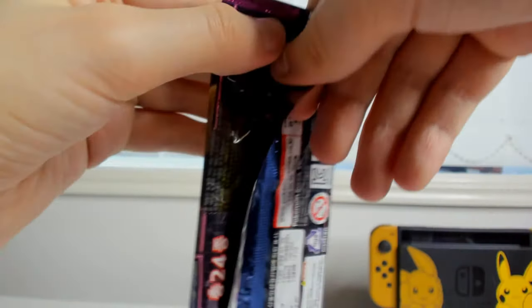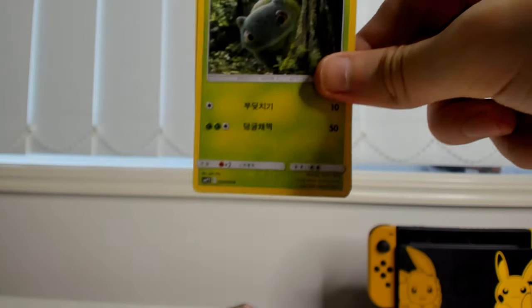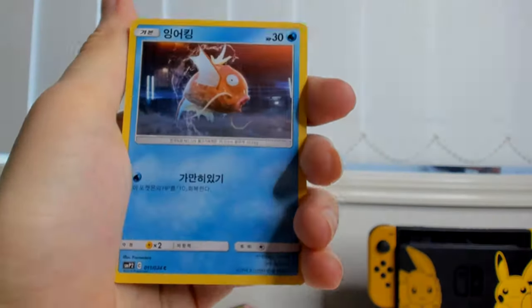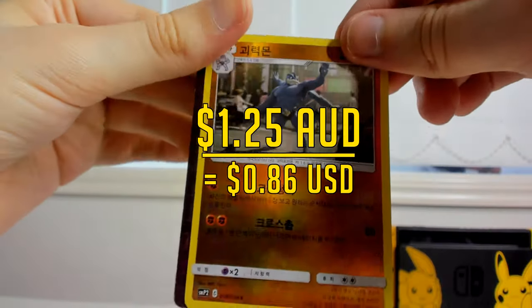Man, we went through that whole lot pretty quick. I won't lie. I'm not even scared of damaging the cards anymore. They're cards. They're paper. Bulbasaur, Fish, Angry Dog, Ludicolo, and reverse is the Machamp. Machamp, you're a champ. Oh, goddamn. Champ it up. Next.